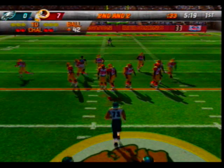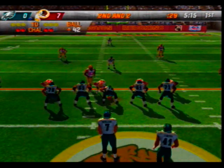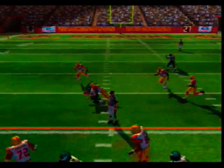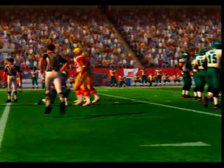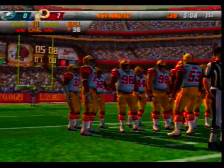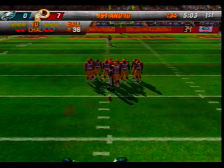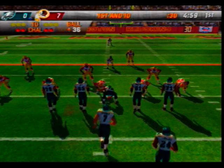Ball on the 42-yard line. The Redskins come out in a nickel package. Throwing, and he hits his target. The Eagles are having success on first and second down on this drive and haven't faced a third down situation yet. Ball on the 36-yard line.